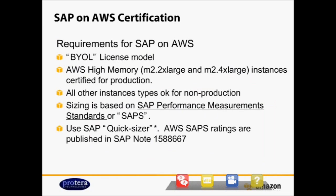A little bit about SAPs, and we'll go into a lot of detail on this today, but basically it's a metric of how much horsepower your system requires to do its day-to-day operations. And this information can be found, as well as the SAP Quick Sizer and the metrics there, in the note that's referenced in this slide.